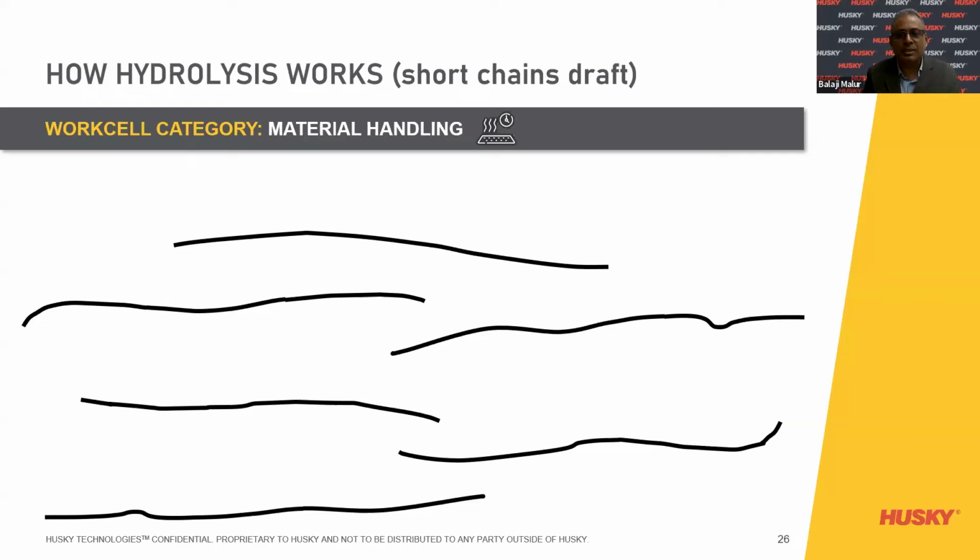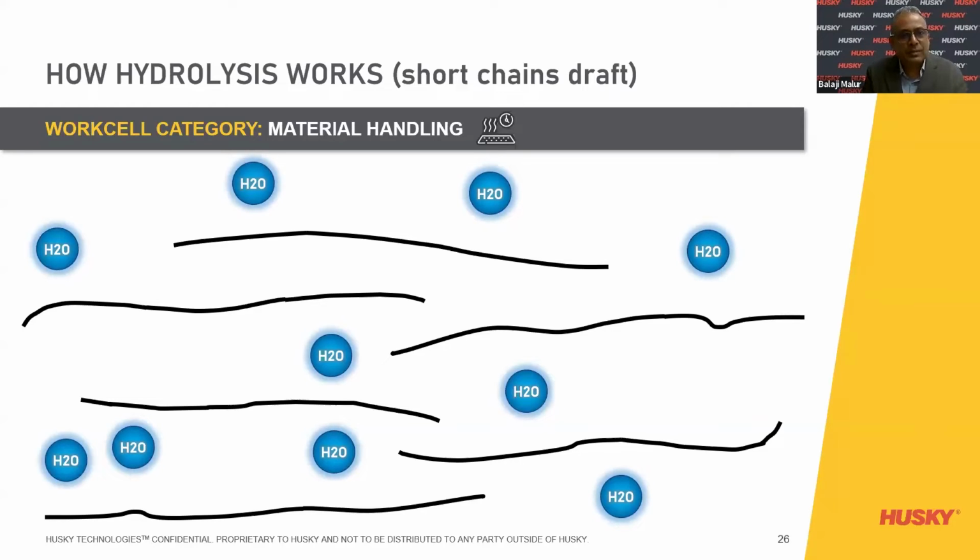This is an illustration of the polymer chains that make up polycarbonate at the molecular level. These are very long lines because polymers are long molecules, and the greater length of these molecules gives polycarbonate its strength. But these chains can be very bulky, because the longer the chain, the bulkier it becomes, and once it's bulky, it is difficult to flow. On top of that, polycarbonate tends to absorb moisture.